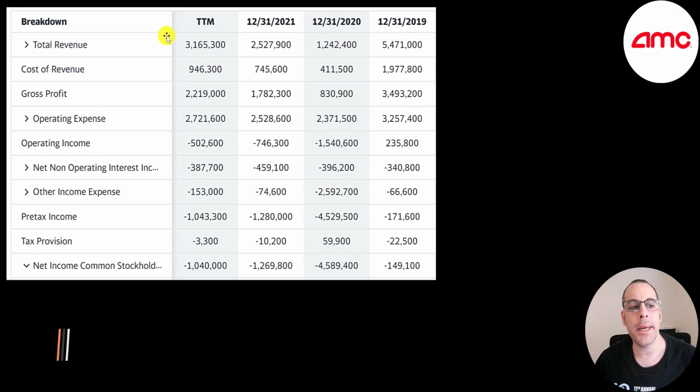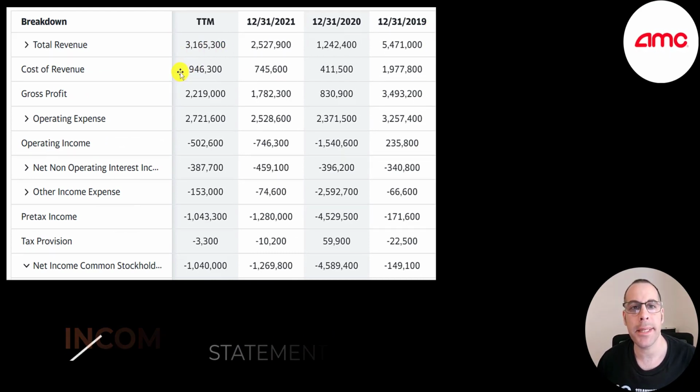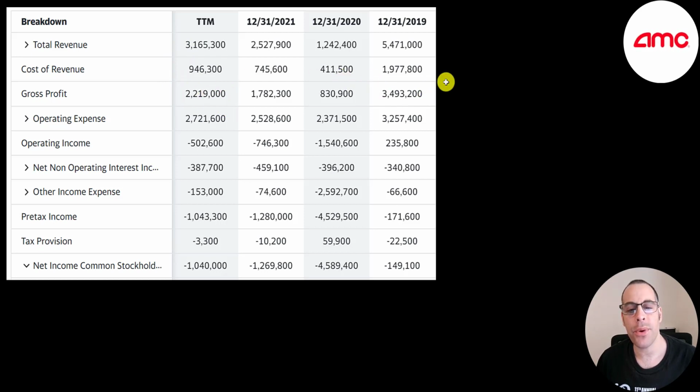This is the company's income statement. The top line is the revenue, the sales. Below that is the cost of revenue. These are the expenses directly related to generating the revenue. Revenue minus cost of revenue gives you your gross profit, and that is positive each year. It was 3.5 billion in 2019, dropped to 830 million, but has been coming up a lot since then. It's at 2.2 billion in the trailing 12 months.